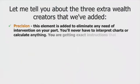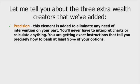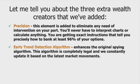Number 1, precision. This element is added to eliminate any need of intervention on your part. You'll never have to interpret charts or calculate anything. You're getting exact instructions that tell you precisely how to bank at least 96% of your options. Number 2 is the early trend detection algorithm.